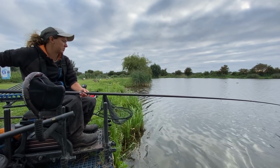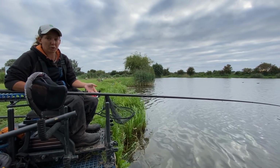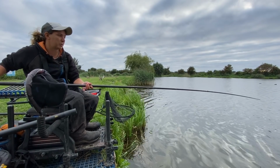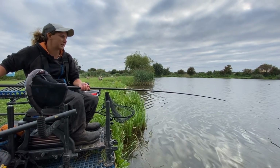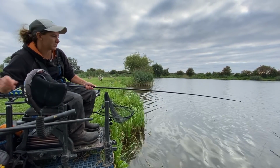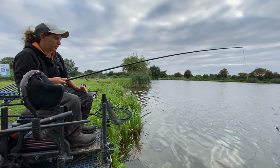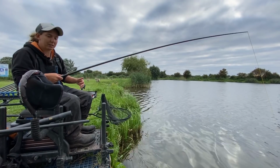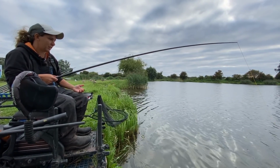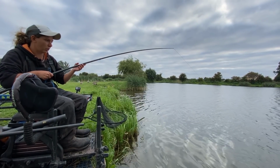Other baits that I like to use, so my go-to bait down the edge is probably what I've got on now, double corn. I do like an 8mm pellet, obviously in a band, and then bunches of maggots, so 5 or 6 maggots at a time. Awesome bait it is, feeding dead maggots, putting dead maggots on the hook. I tend to stay away from live maggots just because they attract smaller fish, and also when they wriggle they can go over the hook point, so obviously if your hook point isn't showing, you're not going to get a good hook hold in the fish.